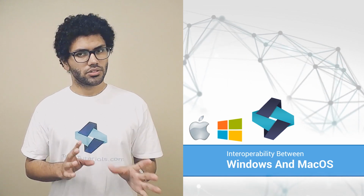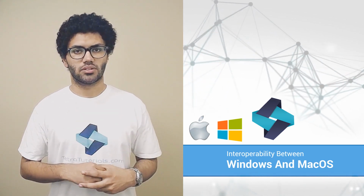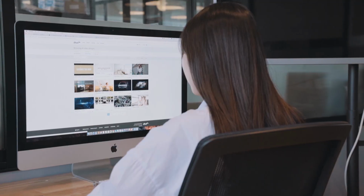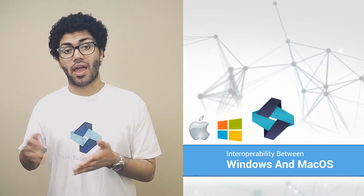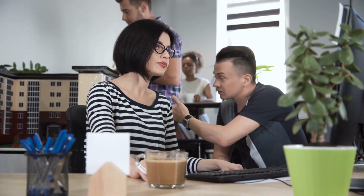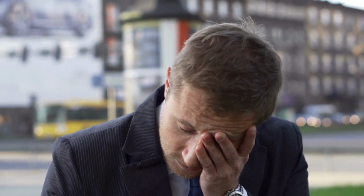But do you ever wonder what it takes to make these two operating systems work together seamlessly within the same environment? How does a macOS user log into the system using their network credentials? How could Windows and macOS users share files or share printers? How do macOS and Windows make their open relationship work? These are some of the fundamental problems that IT administrators have to struggle with on a daily basis.